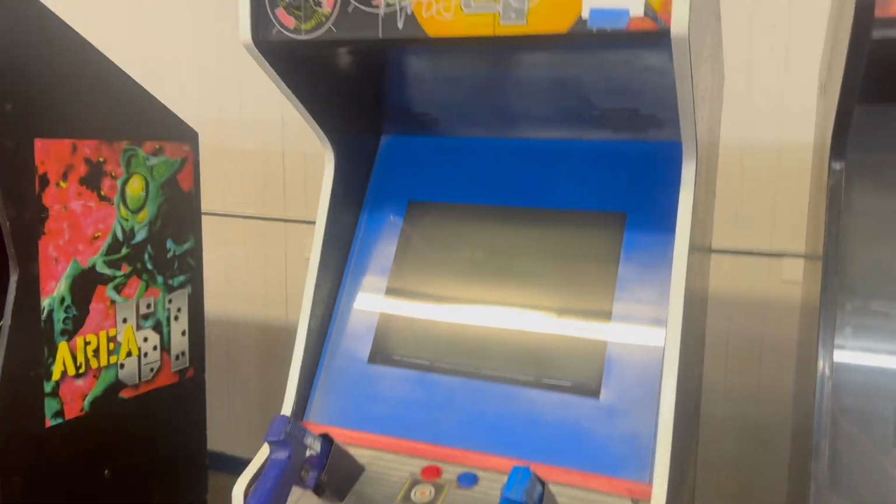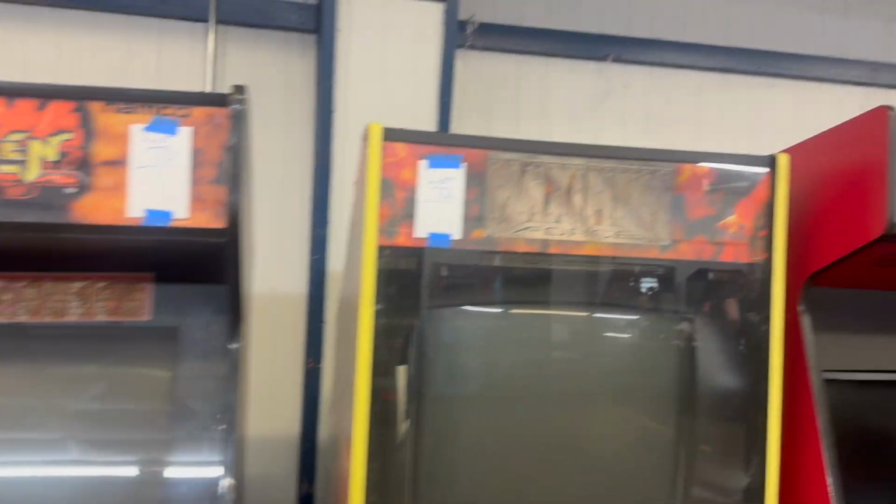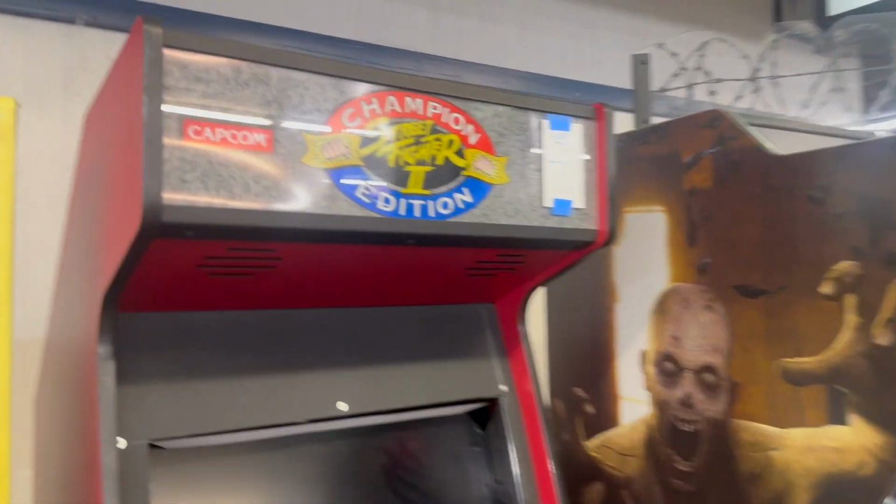Mechanized Attack 4, but that's a very generic cabinet. It's definitely seen better days. A Tekken 3, Maximum Force, and then under Street Fighter 2. You can see this one's been a pretty rough conversion to the monitor. So it's not very well done.